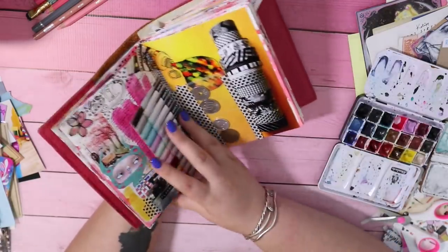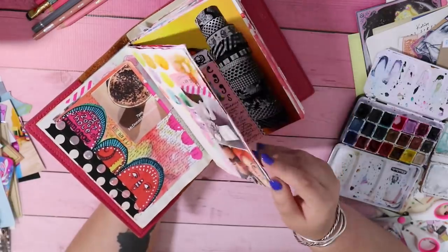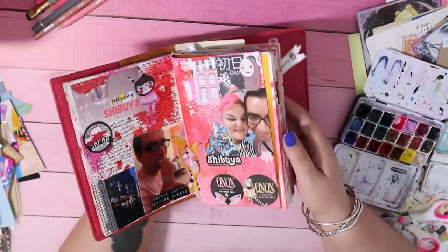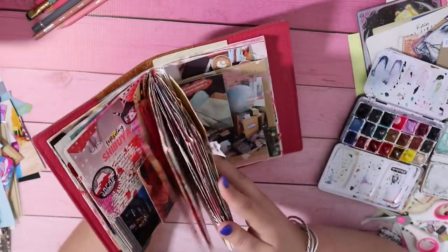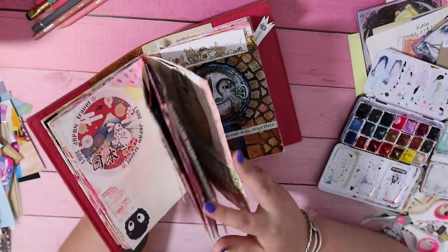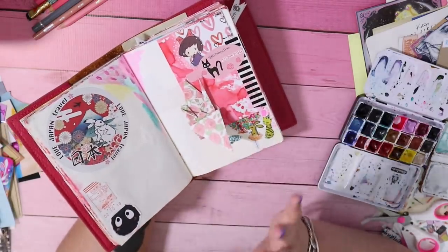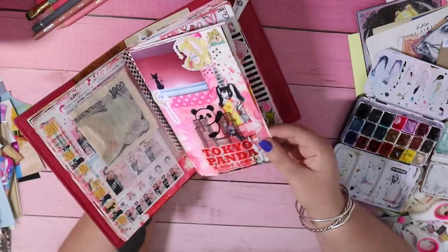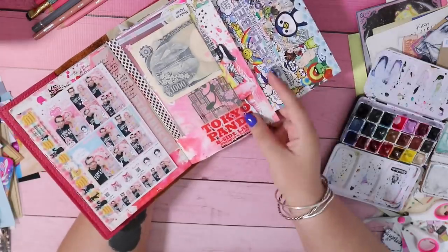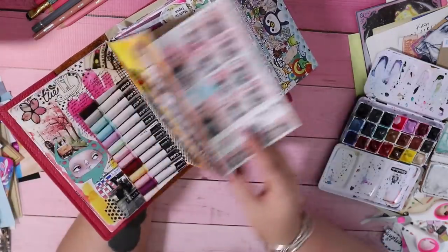Now my journal is from the inserts from Sojourner, and I think Rose still has Sojourner inserts on her website. I could be wrong, but it came with a B6 traveler's notebook when I bought it from her. I think it's the orchid paper, I want to say, but it has held up amazingly. You can see that there's all that bright sort of distress stain on there.